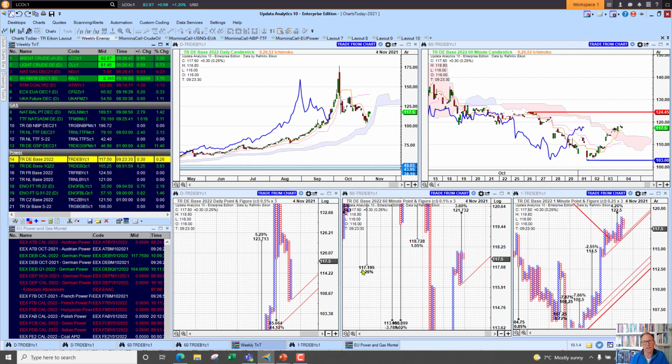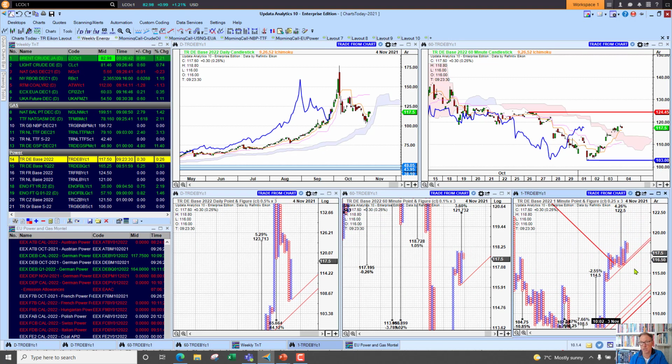And German power not looking as strong this morning. We do have an upside target to 122 that's just emerged since we put the report out. So that's the thing. You've got to keep an eye on these new targets being activated all the time.